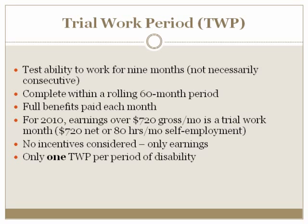So in 2010, in order for us to count a trial work month, your earnings must be $720 a month gross, or if you are self-employed, it would be $720 net, or 80 hours a month. If you earn, say, $500 a month, that's not a trial work month, and it's not going to count. If you earn $721, that's a trial work month, and we start counting. So every month that you earn a minimum $720 in a month gross, that will count towards the 9 months.